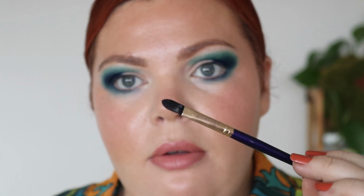So I'm gonna go in with baubles, and I'm gonna use this very flat, thin brush. And then, so you can see how it applies with the brush. I'm not using any glitter glue. You do not need it. On my first video, I did one side with glitter glue and the other side without. There was no difference. That's how good these shimmers are.